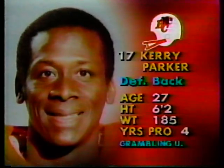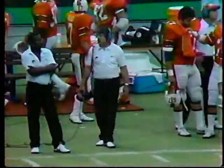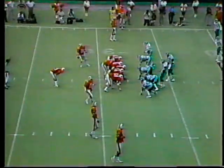So with that interception by the graduate of Grambling, the BC Lions should now be able to salt this one away with only 1:59 showing on the clock. They stay on the ground with John Henry Wise. He just keeps on pumping those legs and will be very close to a first down.